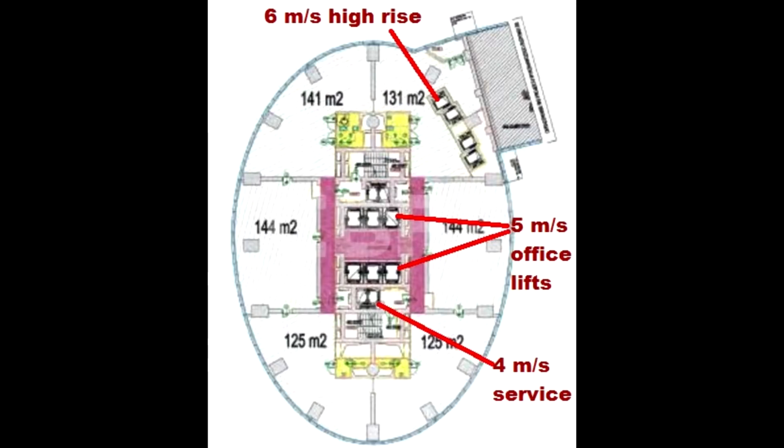After this, I went down to the ground floor and tried to find the 6 metre a second lifts, but it's in a completely separate section of the building, segregated from this, with a separate reception who were more closely monitoring who was going in. So the only way to get up there would be to walk up all the stairs to get to them.